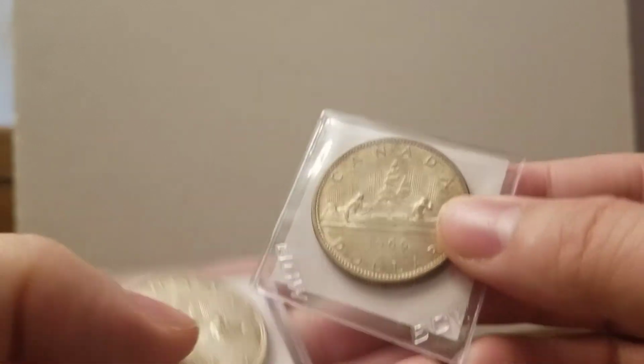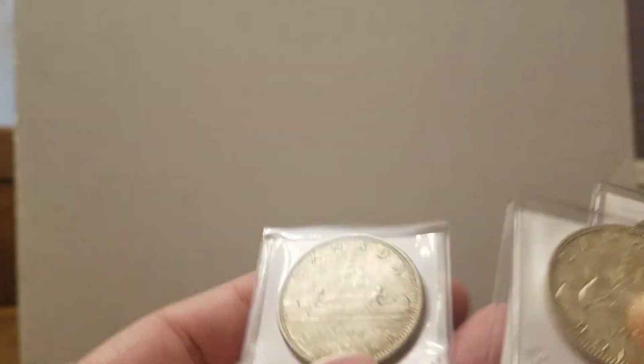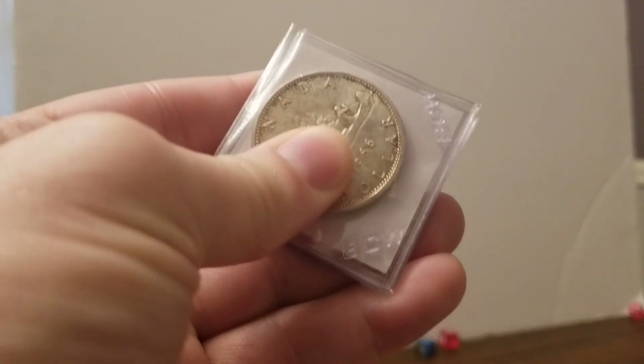We've got three of our 1966 Canadian dollars. And these are the 80% coins. These are 0.6 ounces each. All right, moving right along.